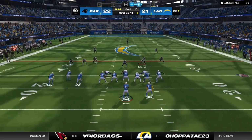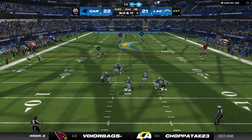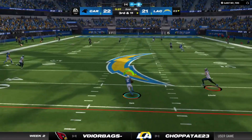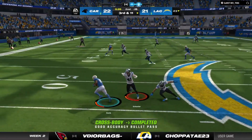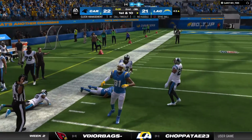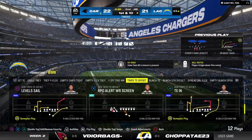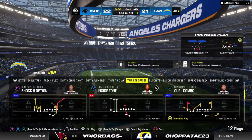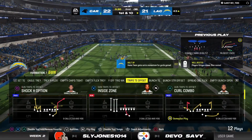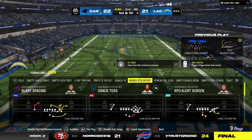Here's Herbert. Flush to his right. Work in the middle of the field, and he's got a man complete. And they're going to have this across midfield and inside the 45. Chargers going to use their 3rd and final timeout as they get it right at the 32nd mark of this first half. 1st and 10 at the 43-yard line.